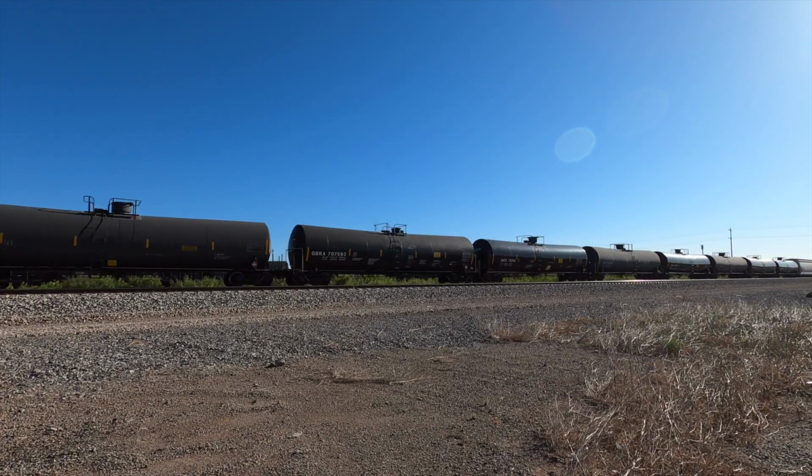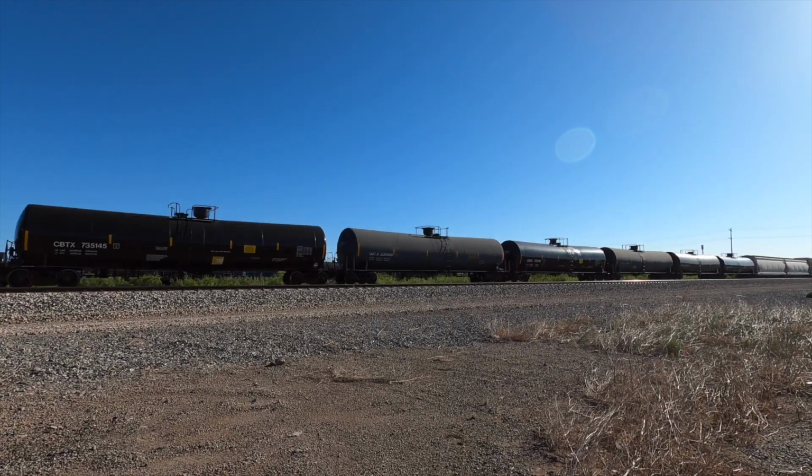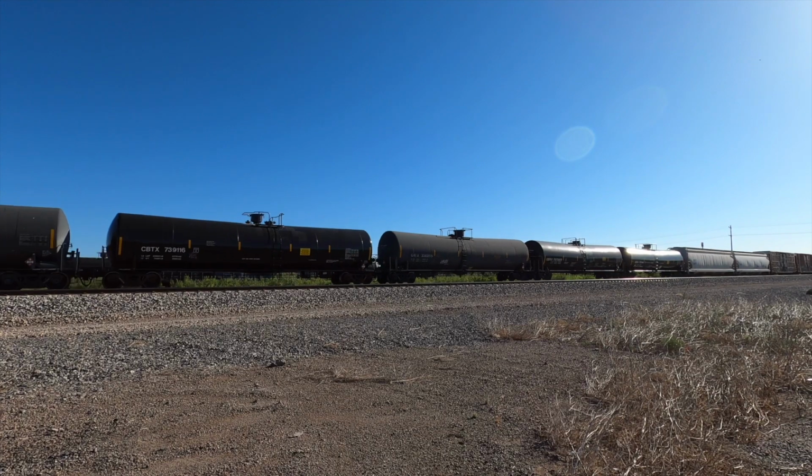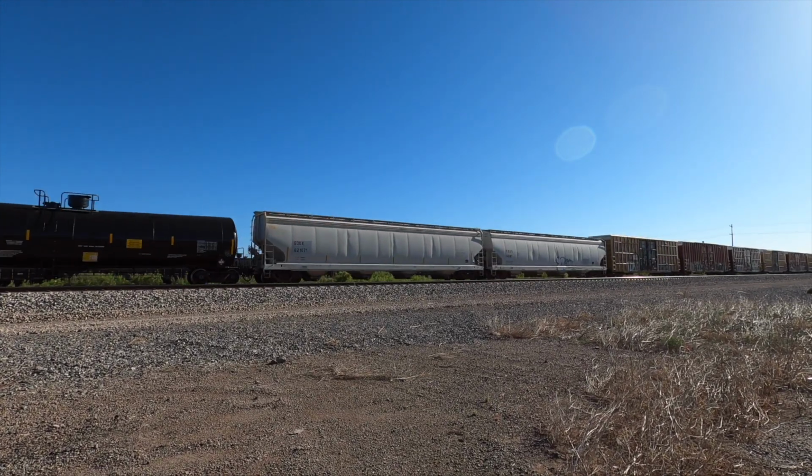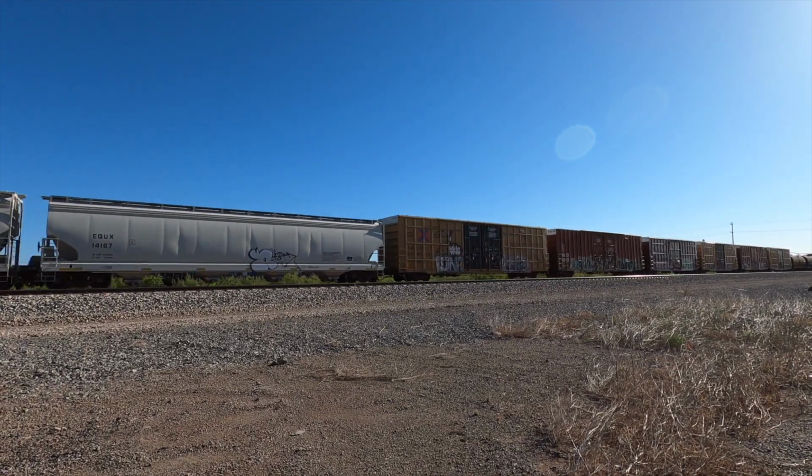Going to have 2 DPUs at the rear, 7038, an AC4460CW, and 5388, an AC45CCTE.